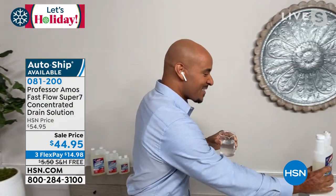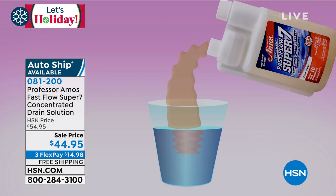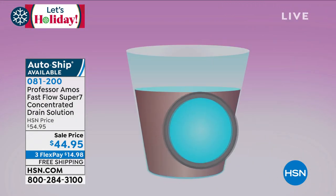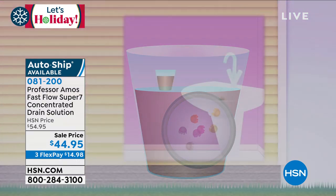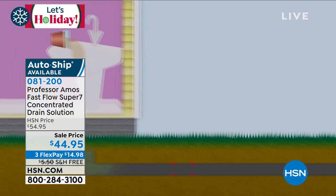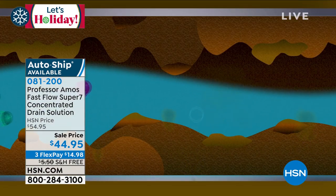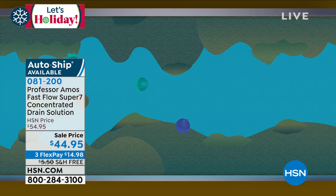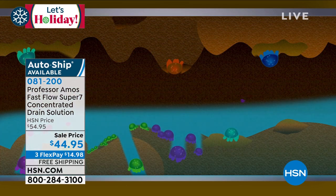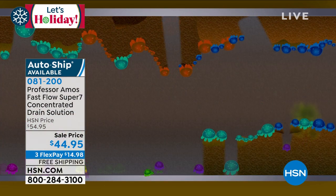Let me show you the science, because when you pour that application into the water, what you're going to see in just a moment is, here it is right here, you've got 7 strands of natural microbials, and they're different microbials that attack all the different fats, oils, and greases. And these are designed to digest. That's what it's going to do. So when that goes down into your drain line and comes in contact with the fecal matter, the protein matter, the fats, oils, and all the greases, it's designed to latch on and digest.